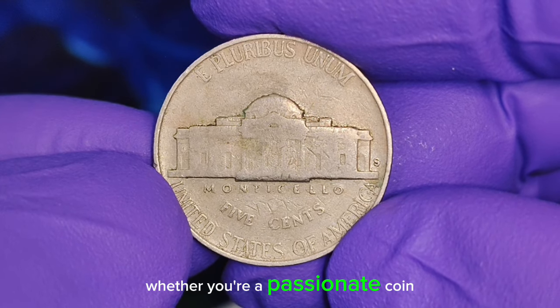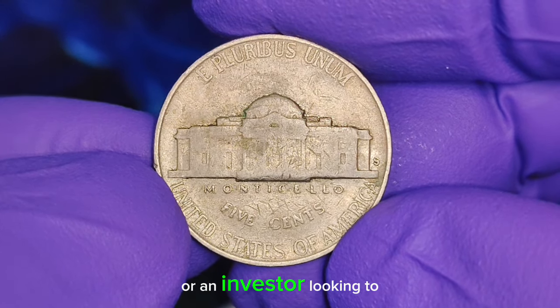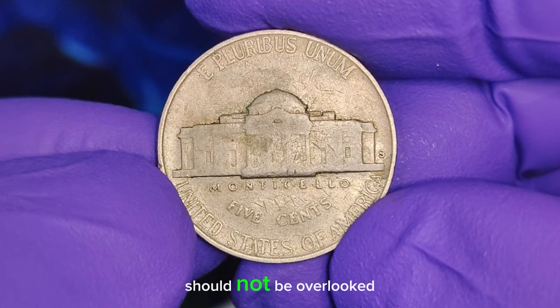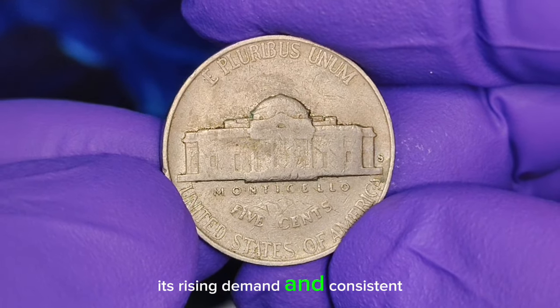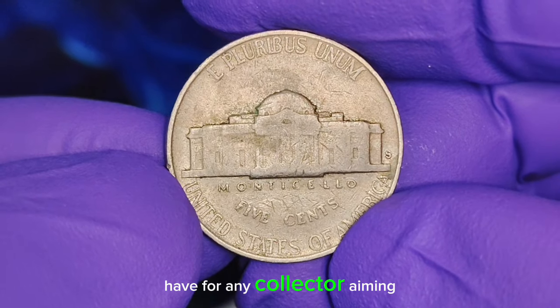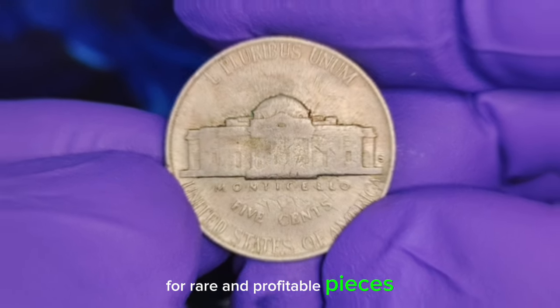Whether you're a passionate coin hunter or an investor looking to grow your collection's worth, this is one coin that should not be overlooked. Its rising demand and consistent appreciation make it a must-have for any collector aiming for rare and profitable pieces.